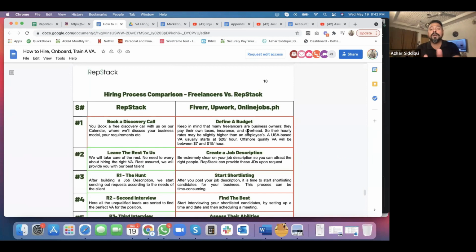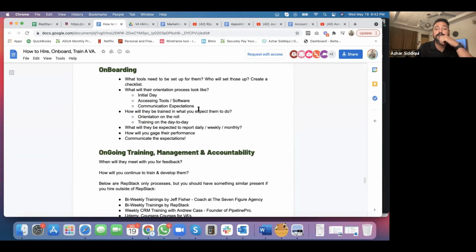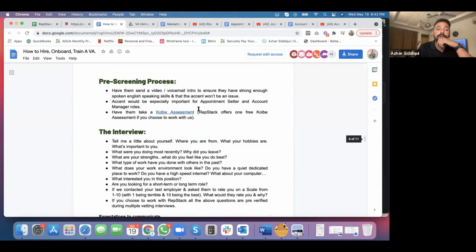So everything that you guys are learning over here, if you decide not to work with us, you can just take it to Upwork, for example, and post that job on there and just follow our process to find the best person for that particular role.